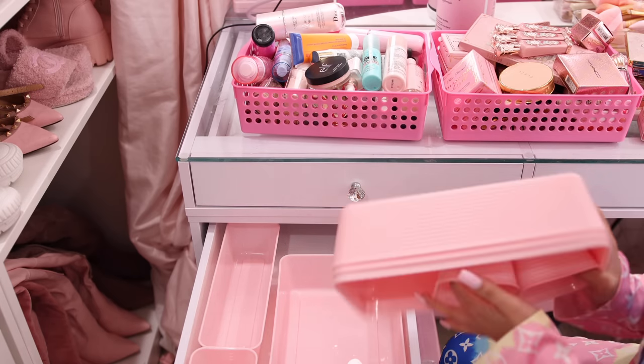Putting in some Physicians Formula blushes. The first one being the Strawberry Blush. This is viral because of how cute the packaging is. And I haven't tried it because I don't want to mess it up. But it's time to actually try it for a video or a get ready with me or something.